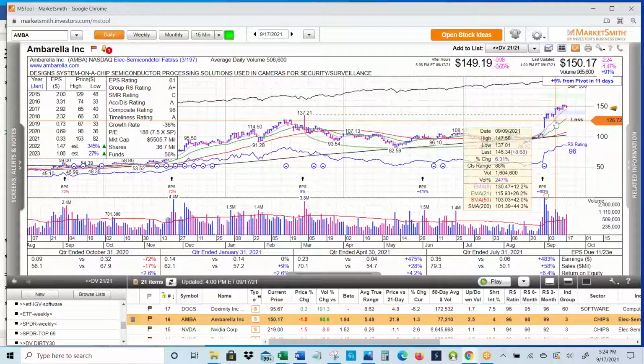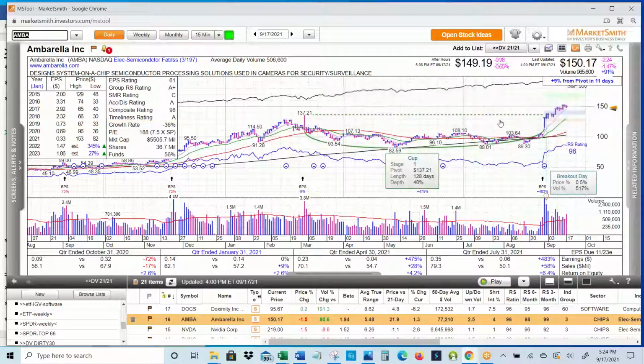Another volume day up above this breakout area, and then it continues to chug higher. People want to buy this stock. It's that simple. Look at the relative strength, no breaks since the gap up day on earnings. We've got, this is our biggest position right now. Love the way it's acting.